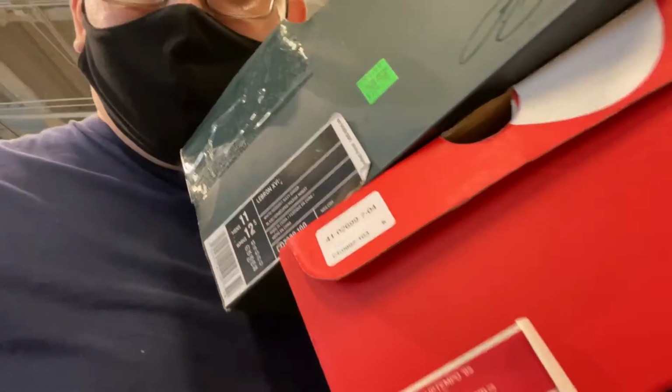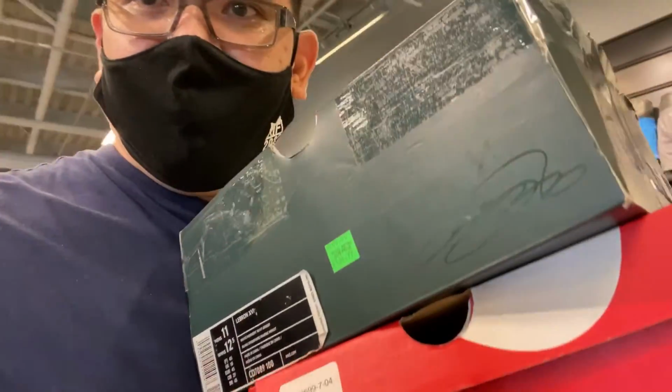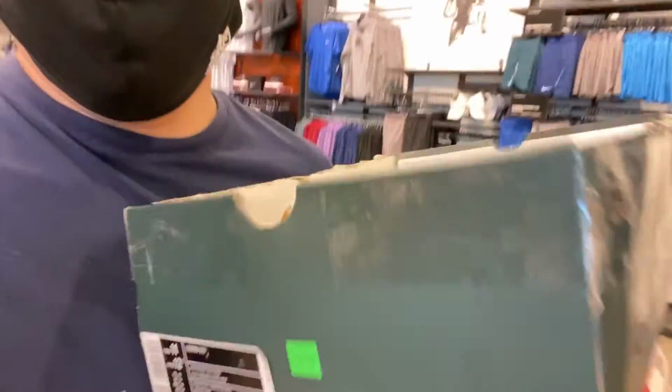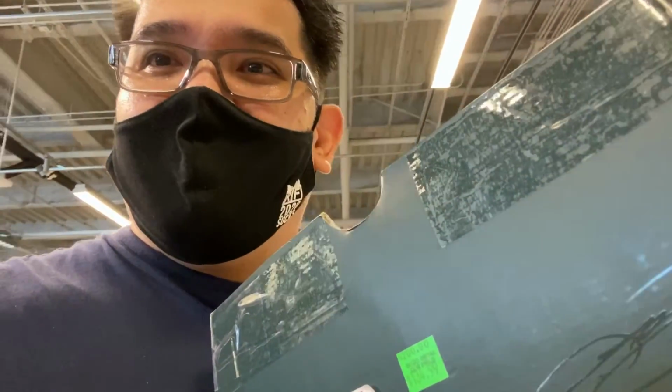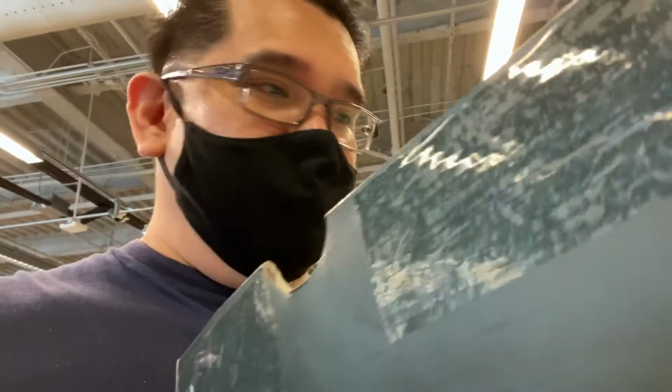Picking up the Tempo Orlando. And there's a great price on the LeBron James Medicine Ball. LeBron 16th, look.